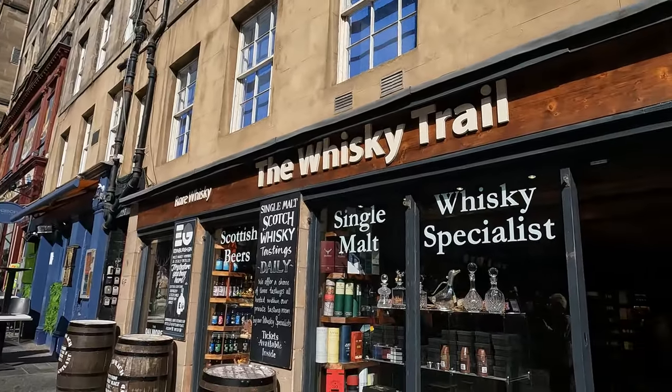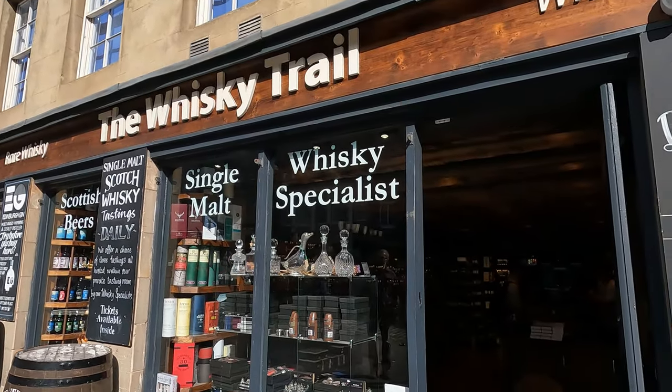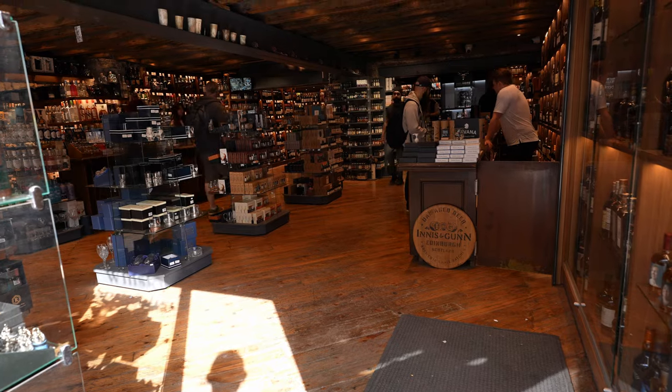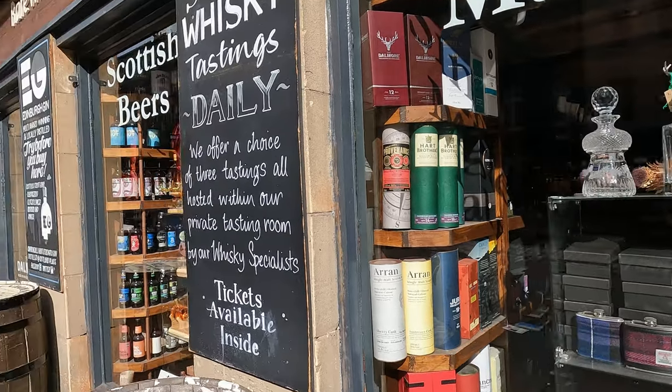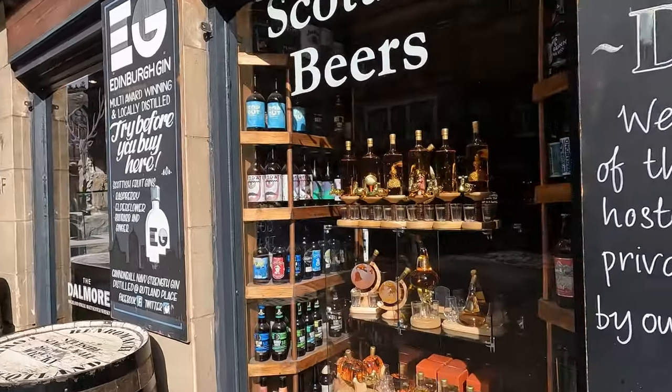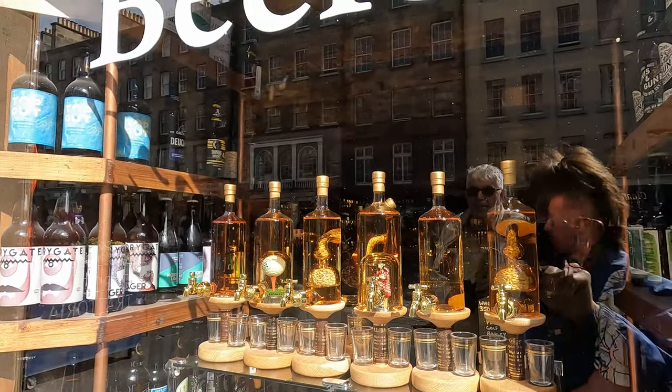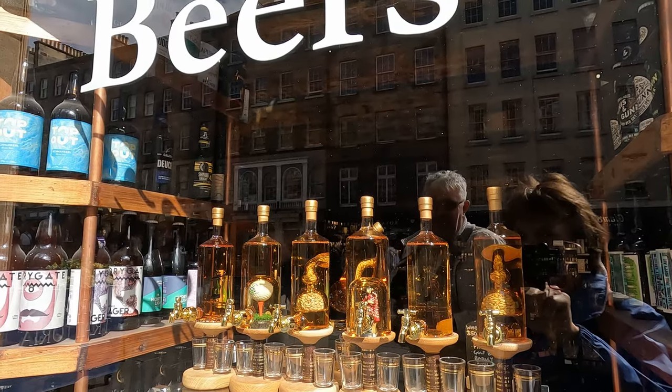Wow, look at that scotch. Look how much there is in there. It's loaded. Wow, look at these. You can put your scotch in there, and so when you have a party, that's impressive.